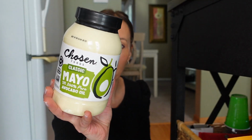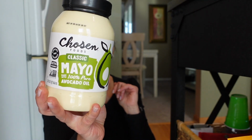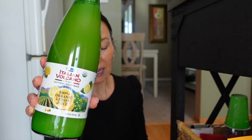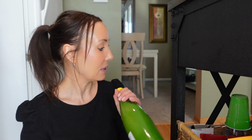I have a backup Chosen mayo. Either this one or Primal Kitchen has a good one as well, but this is 100% avocado mayo, and it still tastes good. I also have backup apple cider vinegars that I got from Costco. There's 2 of them in here. And then I have backup lemon juice that I drink every single day in my water. And I'll also put it in my salad dressing when I have salad as well. But I think that's it, you guys. That's all that I have in my pantry and underneath my butcher block thing.